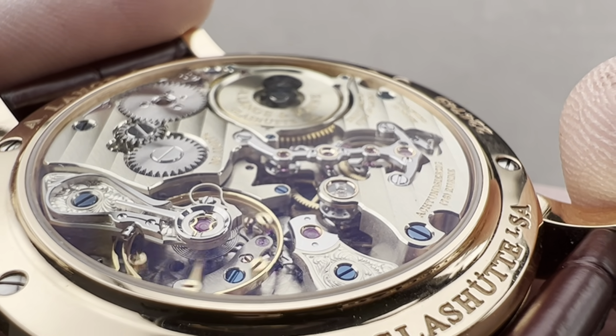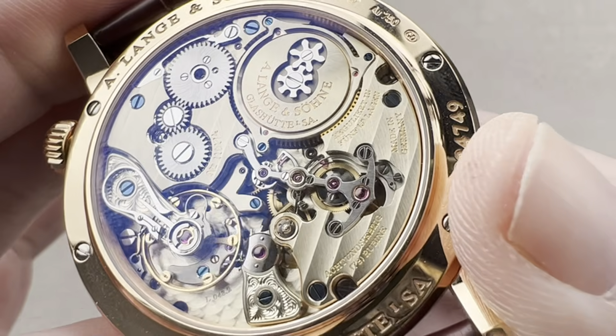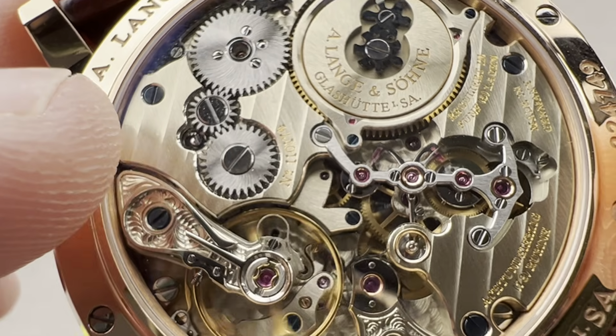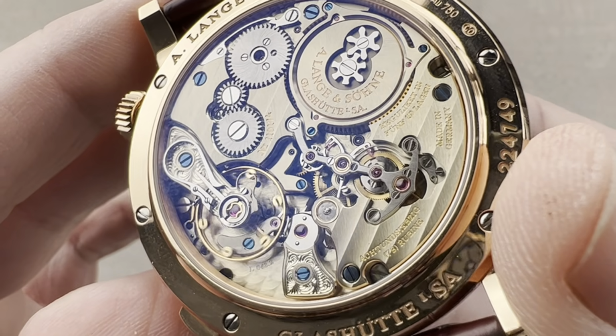You can see it when you turn the watch on its side on the edge of the bridges. And then if you look at the larger screws, you can really see that there is chamfer on their sides and their slots, so it's a beautiful thing to behold.